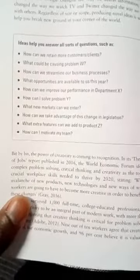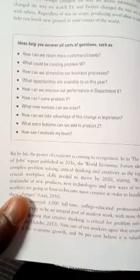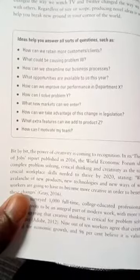Ideas help you answer all sorts of questions, such as these. How can we retain more customers? How can I solve problems? How can I enter new markets? How can I motivate my team? Creativity gap. 82% of surveyed companies believe there's a strong connection between creativity and business results.